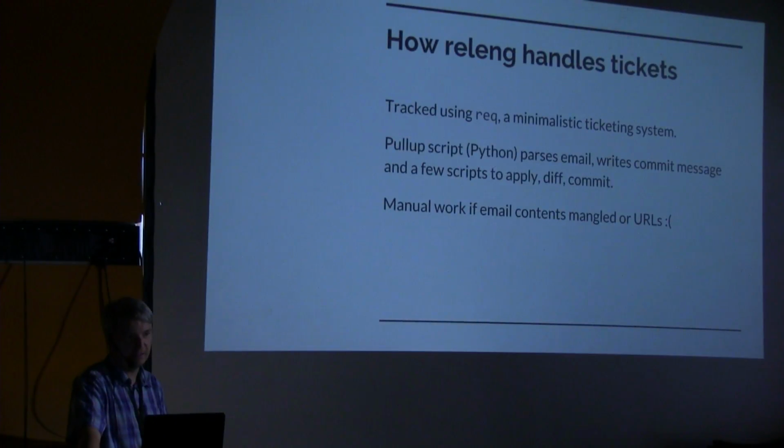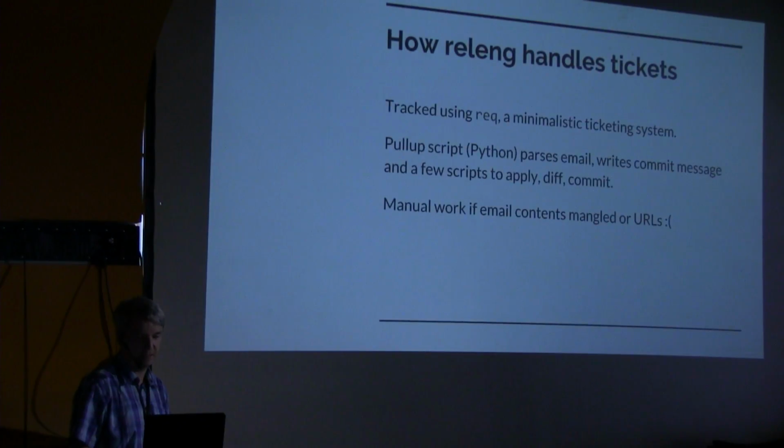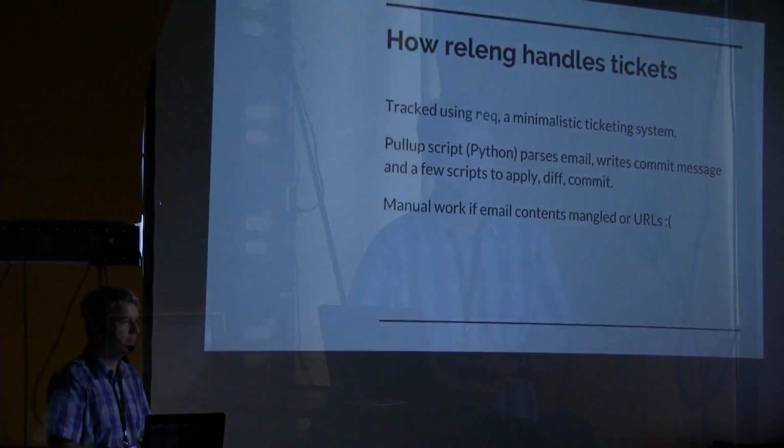For applying and parsing, we have a pull-up script that's written in Python that parses the ticket. It can use the HTTP interface that I showed you, so it'll download the full text of the ticket. It tries to extract essentially the CVS diff lines and converts them into cvs up -j commands that apply the diffs.